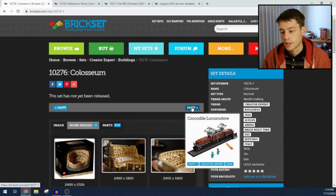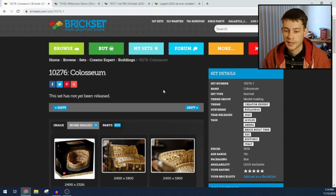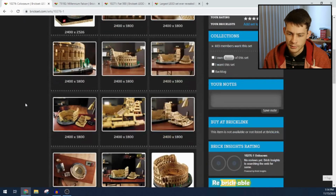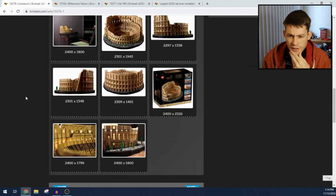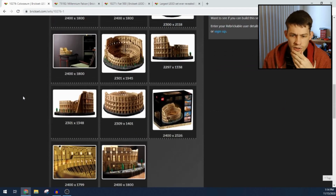10277, we just looked at the Crocodile Locomotive, so right on the other side of that. I think the next modular is going to be in this series. I mean, 10270 is the bookshop, so the next modular should be in this number range here, the 5-digit set numbers. So there's a little bit of order there, so that's good to see. But other than that, just take a look at these pictures.